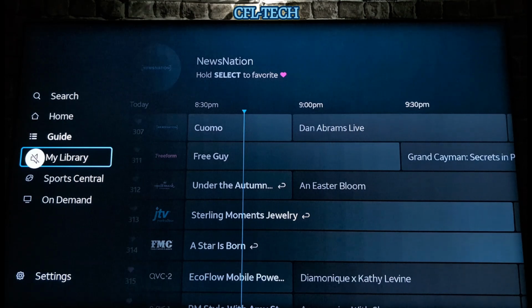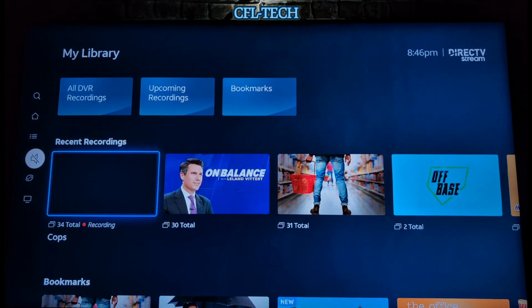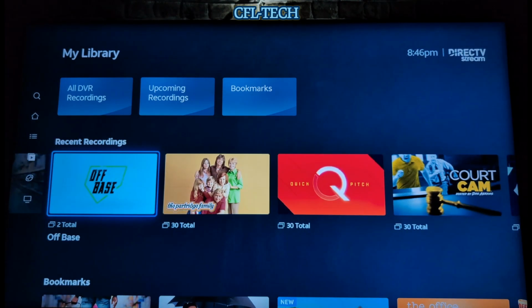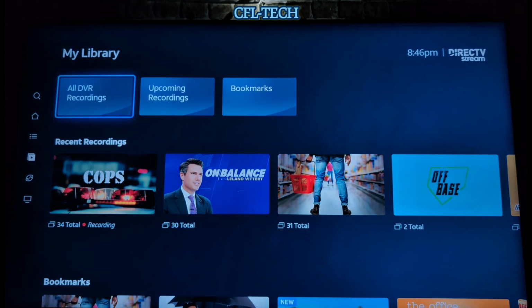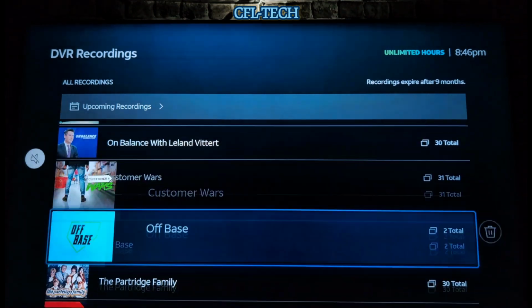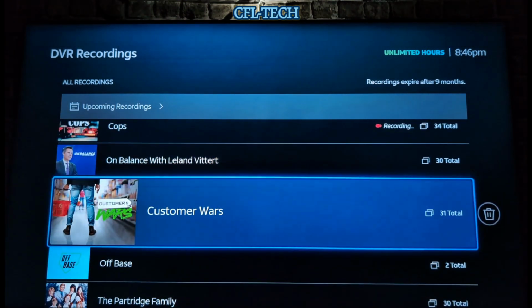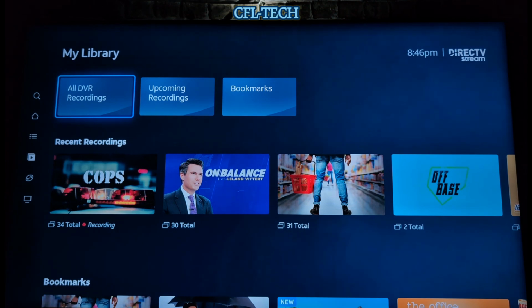You have My Library. So this is the DVR section. We'll look at the one on Hulu, but this is very easy to get to. Very nicely laid out. You have recent recordings right here. So that's right to it. That's very nice as well. You have all DVR recordings right there. So there you go. We recorded a bunch of different shows. And very easy, very quick to get to. So that may be a better feature on DirecTV Stream versus Hulu Live. But that's really going to be your decision or your thoughts on that.